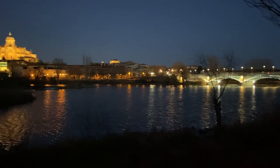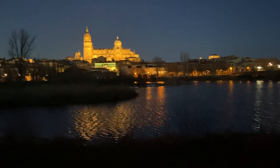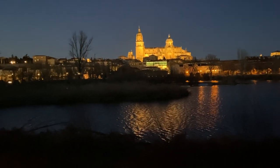Let's go for a nighttime walk in the city of Salamanca, Spain. We'll check out the Roman Bridge, over to the Salamanca Wall, and the San Esteban Convent.